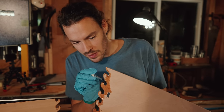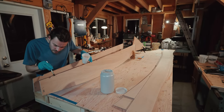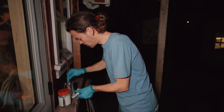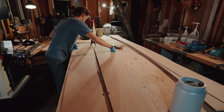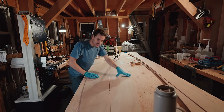Duckworks supplied me with this sawdust, and it's so fine and perfect, and it has a really nice color to it. Assembly time! I'm gonna throw this into my epoxy acetone cup, just so I can use it tomorrow. Okay, assembly time. So here, the bottom is coming together.